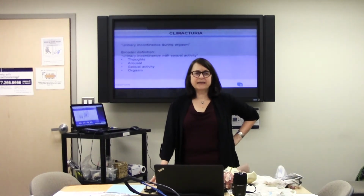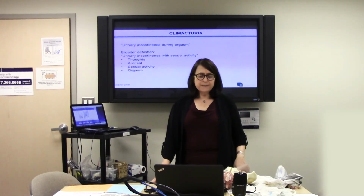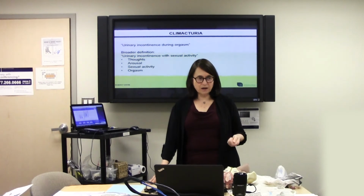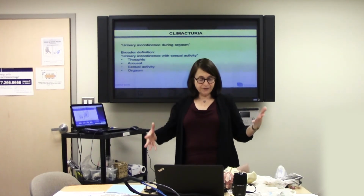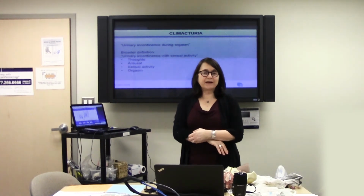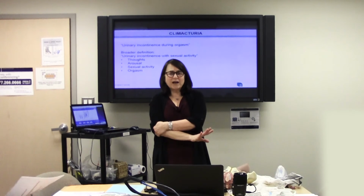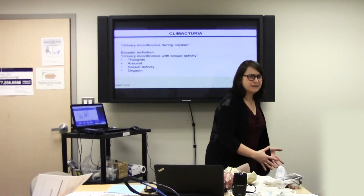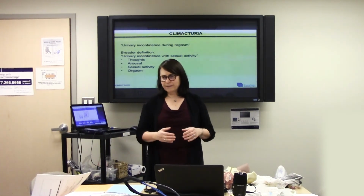So there's something else that can happen with post-prostatectomy, after you've had your prostate removed. The medical label is climacturia, which means urinary incontinence on orgasm. I broaden the definition to mean urinary incontinence with any sexual activity. So some people have no incontinence but have some leakage with sexual activity. Other people have tons of leakage, and they have no leakage with sexual activity. Like it can be all over the place.